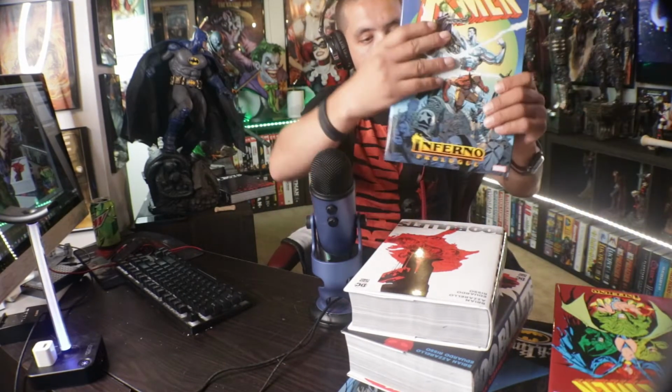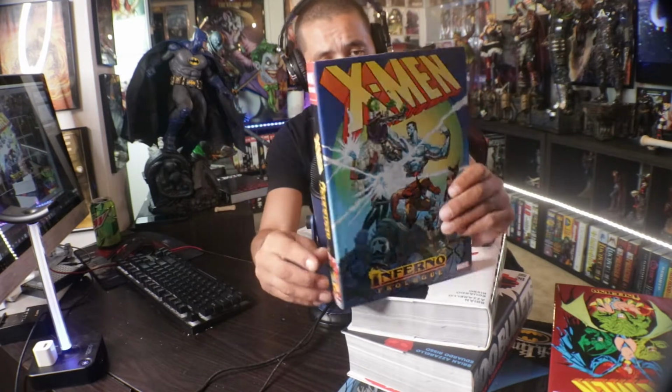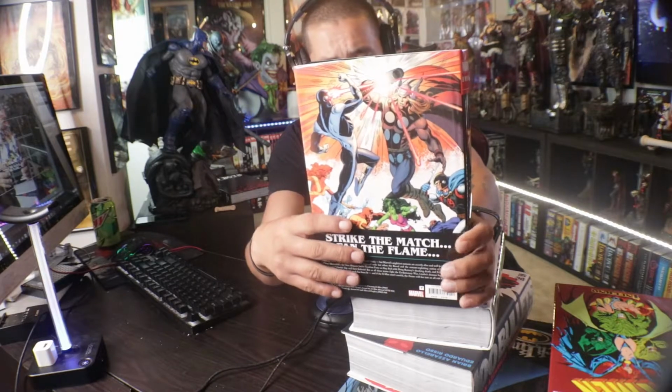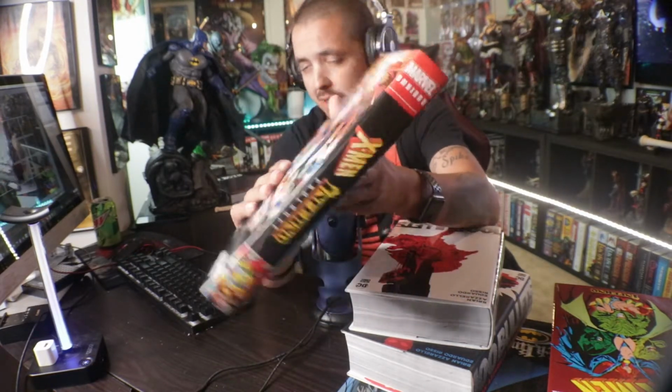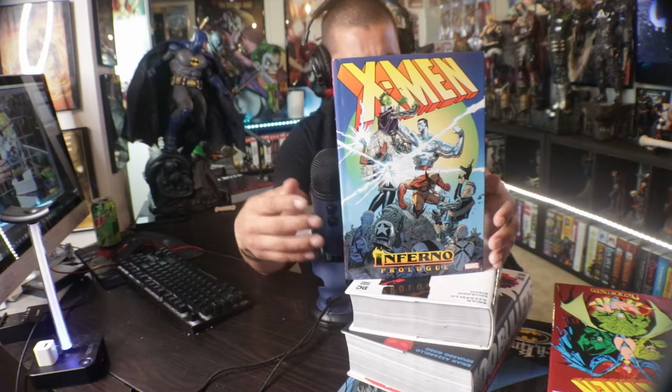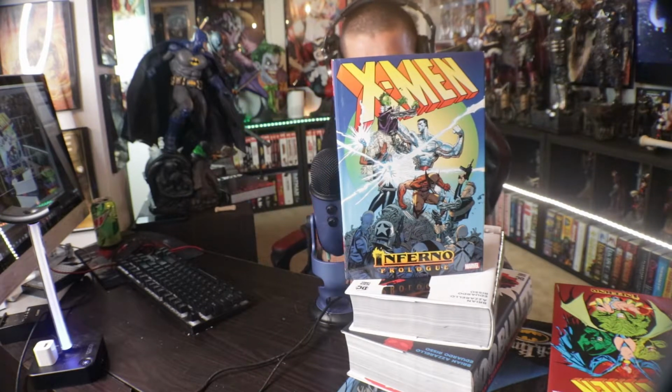Alright, and then we got Inferno Prolog right there. Now the hardcover is exactly the same as the cover in the back. So the back is the back and the front is the front on the hardcover. I will show you, but let's go over what it collects first.